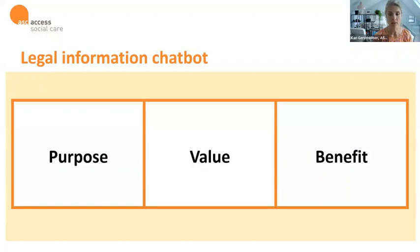The chatbot, as I've said, also gathers data which can inform service development and policy work. So the chatbot provides benefits, including analytics reports to inform strategic planning. It reduces pressure on helplines and frontline staff, and it has extensive health and social care content, including over 150 different letters that can be personalised within the technology.